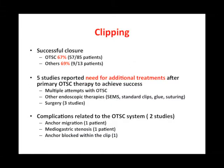Successful closure was reported in 67% of cases where over-the-scope clips were used, and where other clips were used, the success rate was almost similar, 69%. But this group had a very small sample size. So there were 5 studies that reported need for additional treatments after primary OTSC therapy to achieve success.